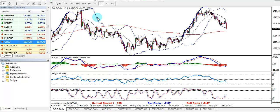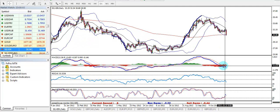Maybe after the elections, the gold and the silver will, how do I call it, rebullish themselves. Maybe the gold and silver are going to rebullish themselves and turn up.